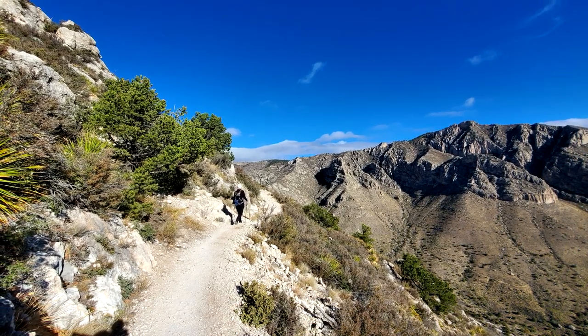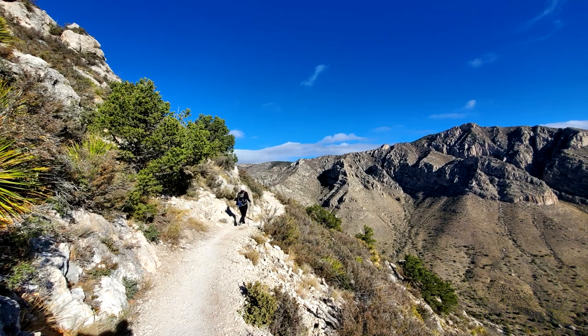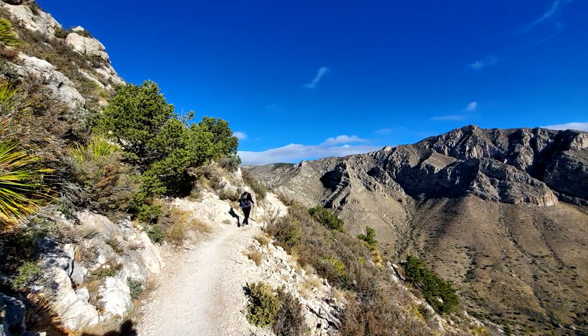So on your way up, you can just look straight over across the canyon. And if you're about halfway up that mountain, you're about halfway up Guadalupe Peak. That's just an easy little tip. If you think you can see the top within the first mile or two from the Guadalupe Peak Trail, you're not looking at the right thing.